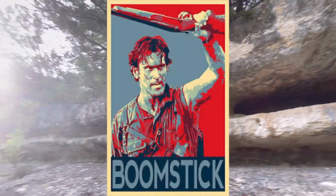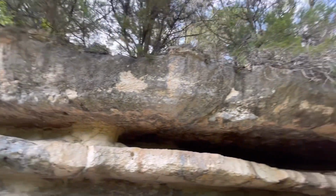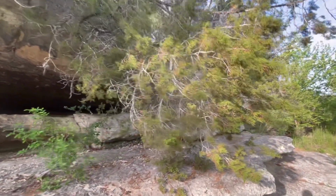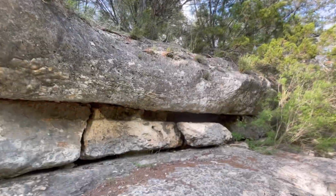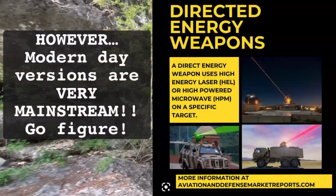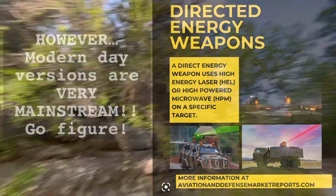So, you know, there's proofs that energy weapons have existed, and that type of information has been disclosed. It may not be mainstream, but energy weapons have existed. They still exist. I mean, it's a lot of things.